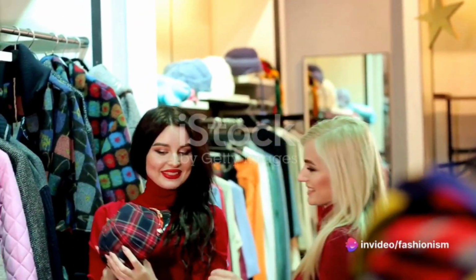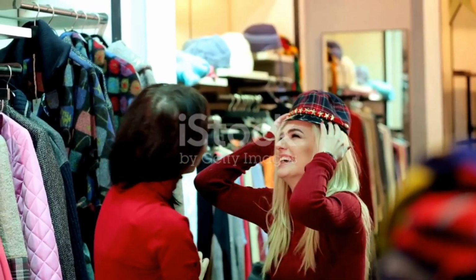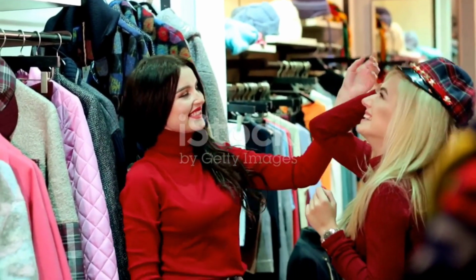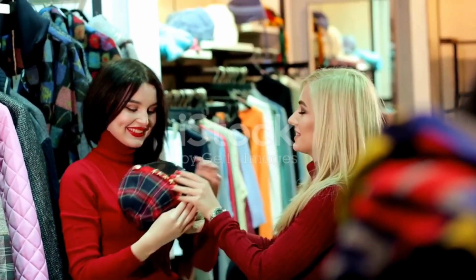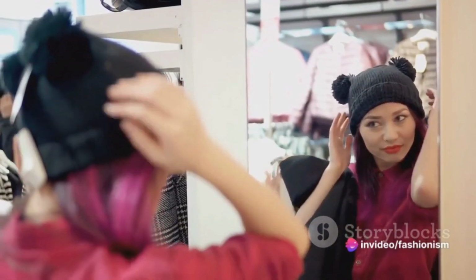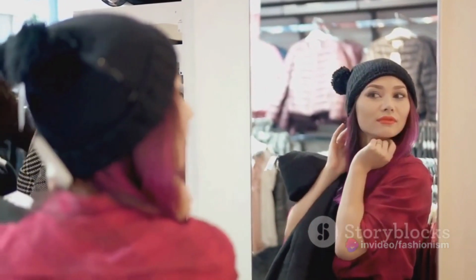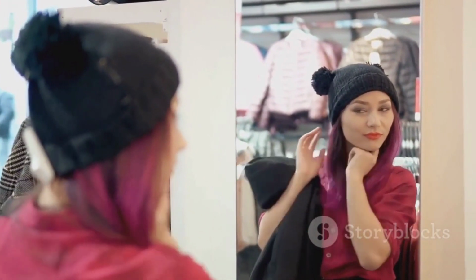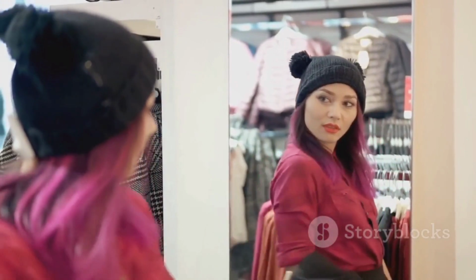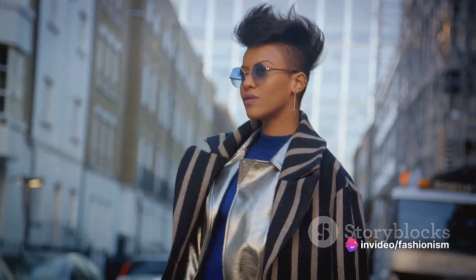These pieces are not only staples in American wardrobes, but they've also made a significant impact on global fashion trends. Fast forward to the modern era, American fashion has evolved and embraced a myriad of diverse influences. Streetwear, for instance, is a prime example of this evolution, with its roots in the urban culture of American cities. It's a dynamic blend of sportswear, hip-hop culture, and high fashion.